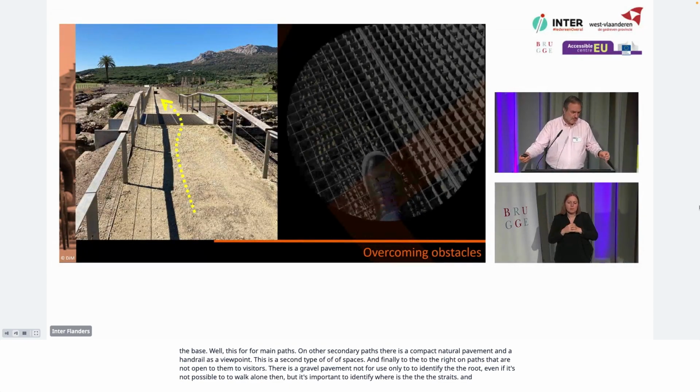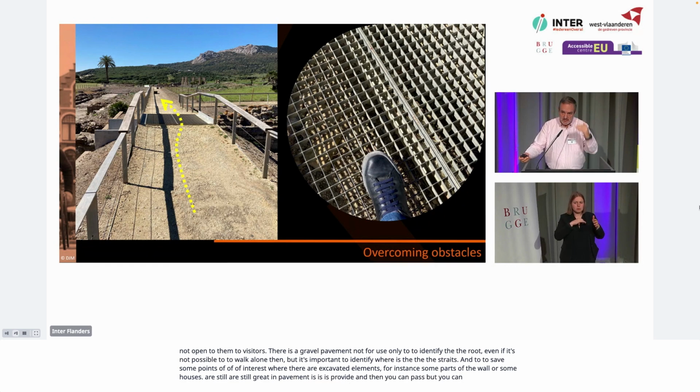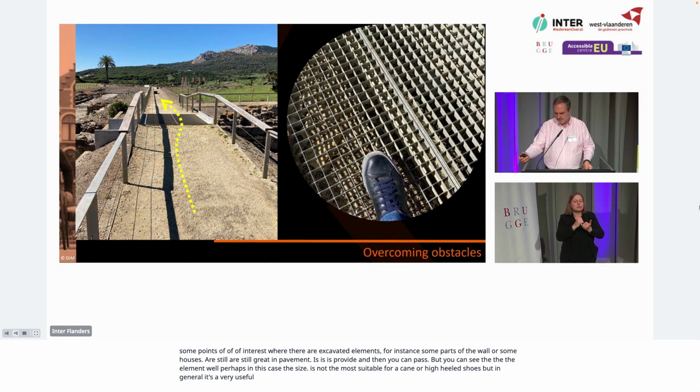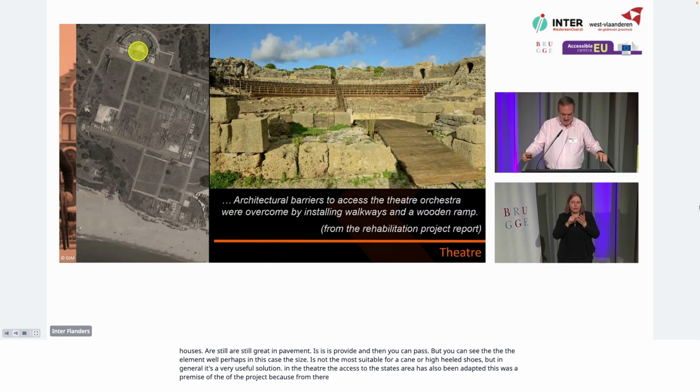And to save some points of interest, where there are excavated elements, for instance some parts of the wall or some houses, a steel grating pavement is provided, so you can pass and still see the element. Perhaps in this case the size is not the most suitable for a cane or high heel shoes, but in general it's a very useful solution. In the theater, the access to the stage area has also been adapted. This was a premise of the project, because from there it's easier to see what the wall space was like.